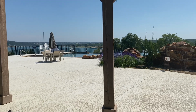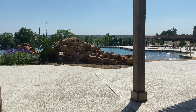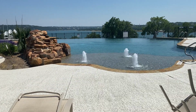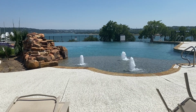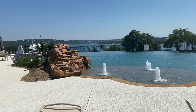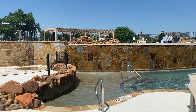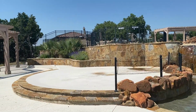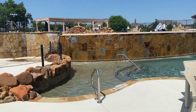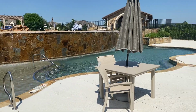The Negative Edge pool looks out over Lake Travis and right around the peninsula, so you almost get 180-degree views. This little pool deck with the fountains is fun for the children. It's not very deep and it's also fun to lay and tan. Below the main Negative Edge pool, you have a splash pad, a pavilion for parties, and then a smaller pool with a water feature. And sometimes they'll put a net up for playing volleyball.